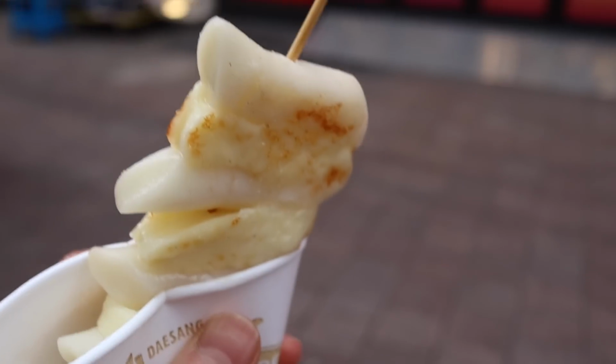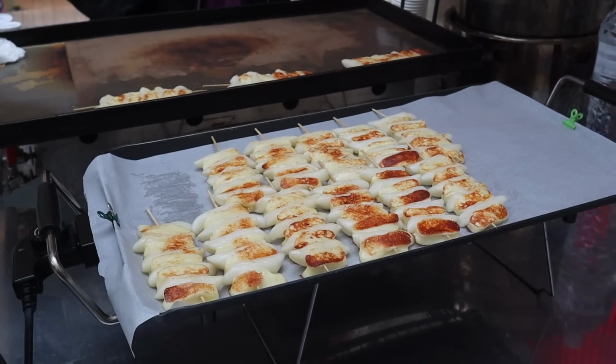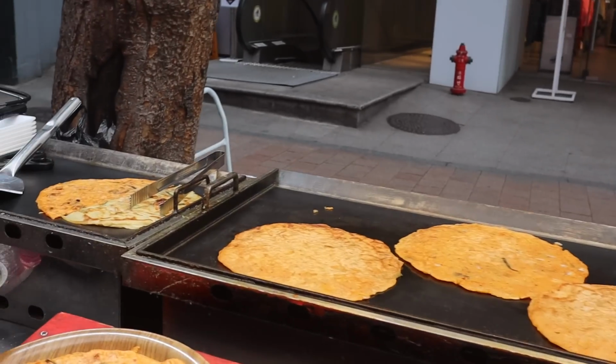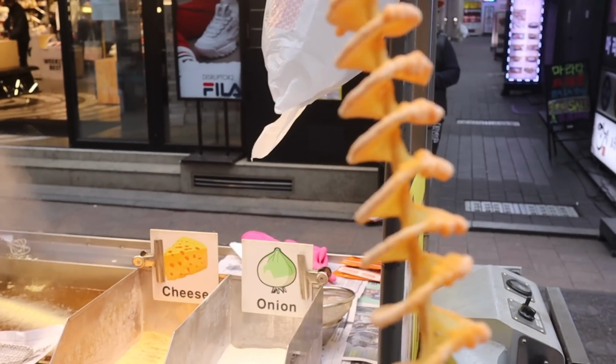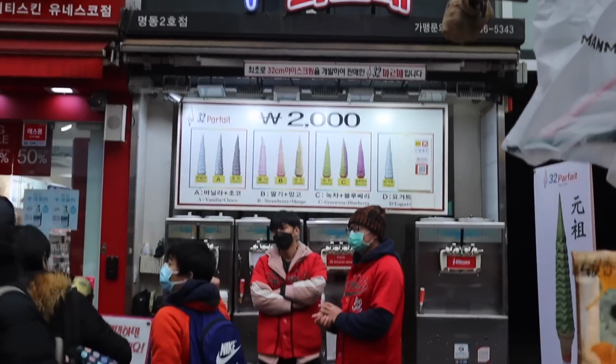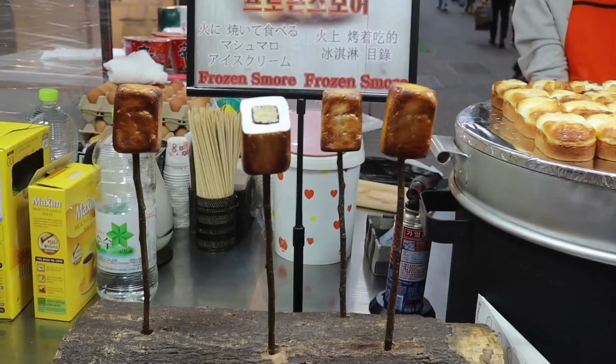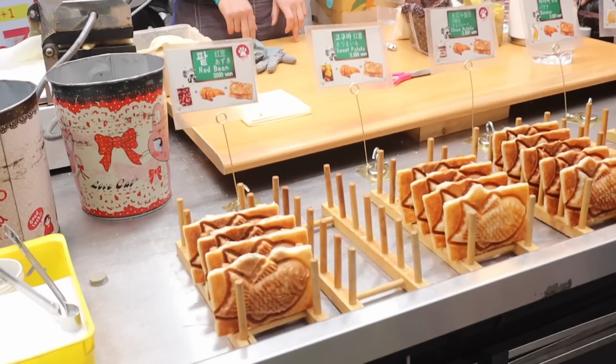Personally, I love this cheese tteok, which has a little bit of condensed milk in the bottom. It's really good and really savory. I also like this giant swirly potato stick dipped in cheese or onion powder. There's also a vendor who sells 32 centimeter ice cream. This is a frozen s'more that's torched on the outside, so it's burnt and crispy.